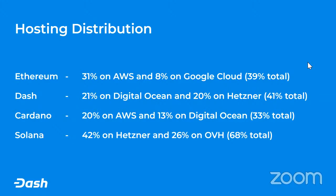And you know, using hosting providers is great too because they replicate your data and stuff, so they have positives too. But yeah, Dash has 21% on DigitalOcean and 20% on Hetzner. Cardano has 20% on AWS and 13% on DigitalOcean, and Solana has 42% on Hetzner and 26% on OVH.